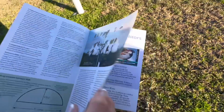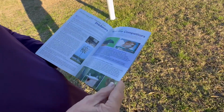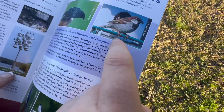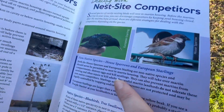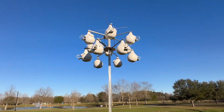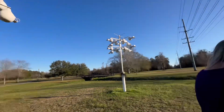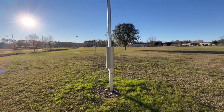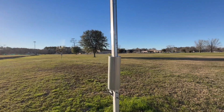That's what it would look like if they were here. Yeah, that's what it looked like. Oh yeah, here's what Mom was talking about, the nest size competitors. These swallows are thicker, so they can't fit in these narrow openings. This right here is a pole guard, also called a predator baffle. They help prevent raccoons and snakes from climbing up.